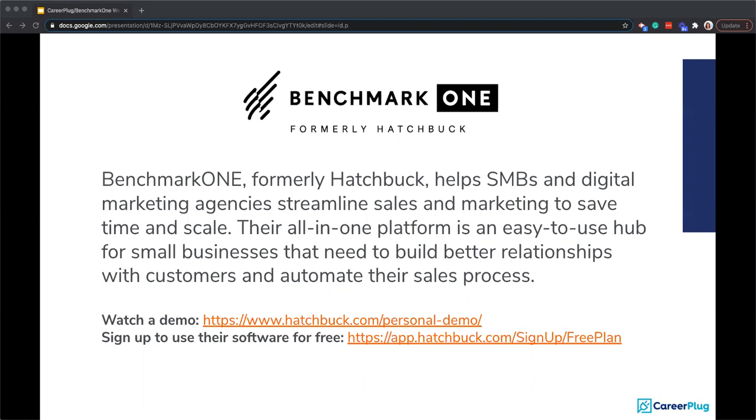I just want to call that out. Growth opportunities and growth paths, you can call that out as a perk. And if you have actual growth plans for positions, that's a big selling point for a lot of people.